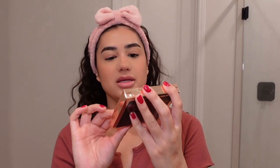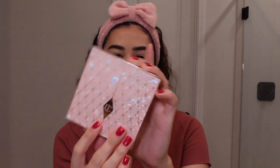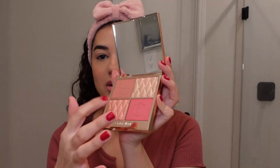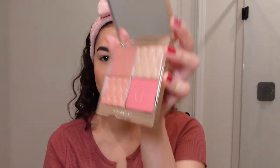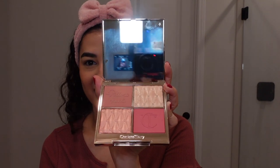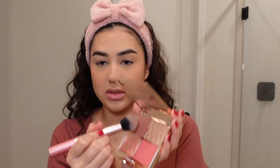My suegra, my cuñada, got me this for Christmas. This is the Pillow Talk Beautifying Face Palette. It has blushes and then highlighters. Look at it, it's so freaking pretty. Hi guys, I said it right there. Okay, hi. I'm gonna use this color right here. It's always better if you tap out your makeup when you apply it like this instead of going in circles.